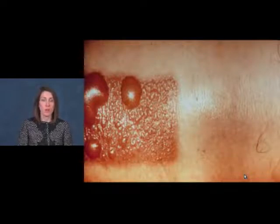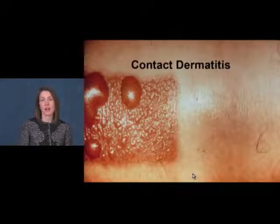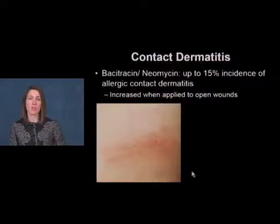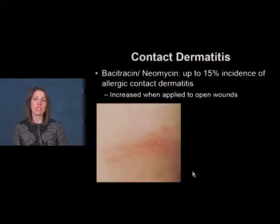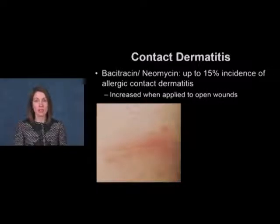So some external force creating a reaction. And in this case, with the degree of vesiculation and itch, you would think about a contact dermatitis. And we see this not infrequently after the use of bacitracin or neomycin. In fact, up to 15% of Americans will develop a contact allergy to one of these two agents. And this is actually increased when you continue to use it on open wounds, so not a great topical agent for chronic ulcers or to prevent infection of chronic open wounds, as you can induce this process.